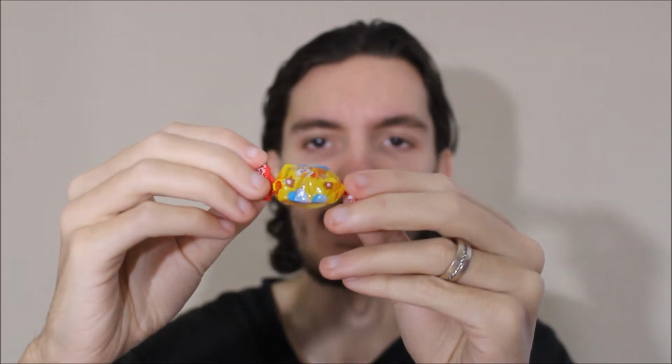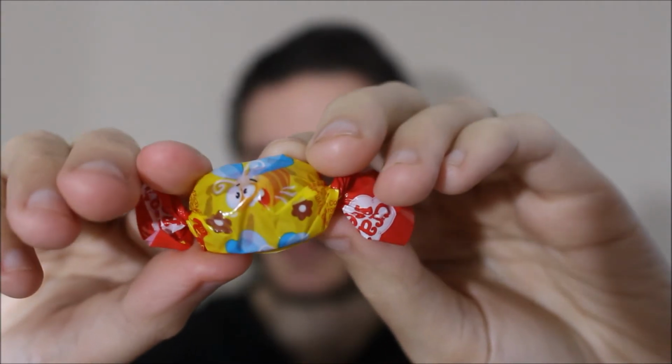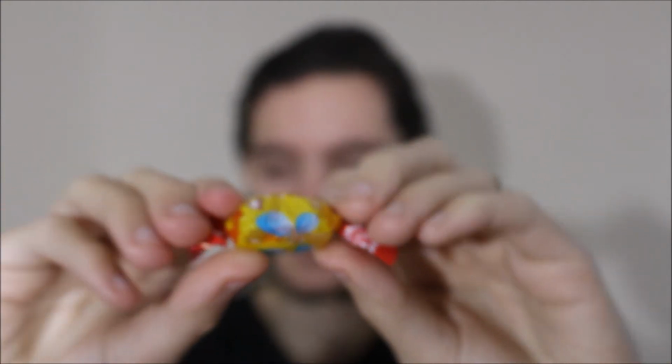Then I have another sweet here. This is called Crazy Bee, and apparently this is like a gusher. It has a bee on the front. I'll give you a close-up of this. There you can kind of see it. It's a bee on the front. Yeah, you can see that. And opening this up, it is really soft. I thought it was hard. And there's something inside there, so let's give this a try.